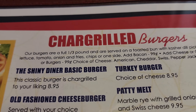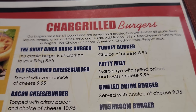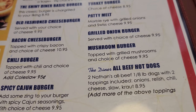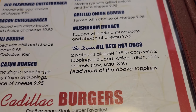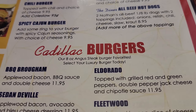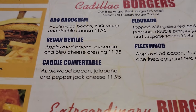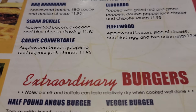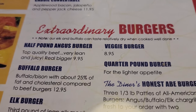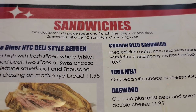Our burgers are full 1/3 pound and served on a toasted bun. So they have a turkey burger, bacon cheeseburger, chili burger. They also have a mushroom burger, all beef hot dogs. They have a Cadillac burger, which is an 8-ounce Angus steak burger. You got an El Dorado, a Sedan DeVille, a Caddy convertible, an elk burger for $12.95. They have a buffalo burger for $12.95. Their sandwiches come with a kosher dill spear and french fries.